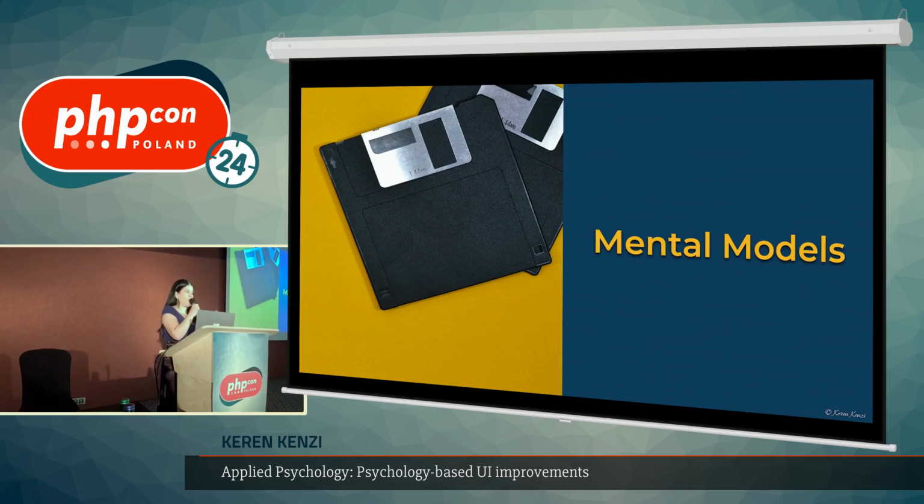Has anyone seen a floppy disk in real life, or just, okay. So the right crowd, yeah.